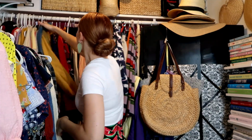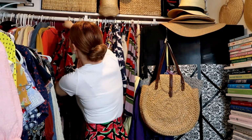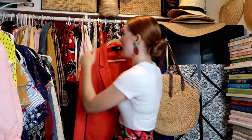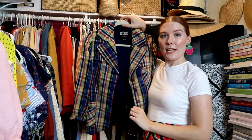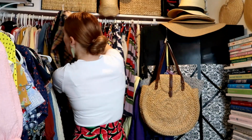And then we have some fun blazers for school. This is a new one that I recently thrifted, and this is a fun salmon colored one. And then this one is a super fun one. It's vintage from the 70s or 80s, and it's this plaid seersucker, which is fabulous. So yeah, that is it for this top section.